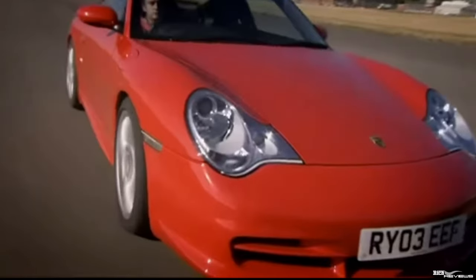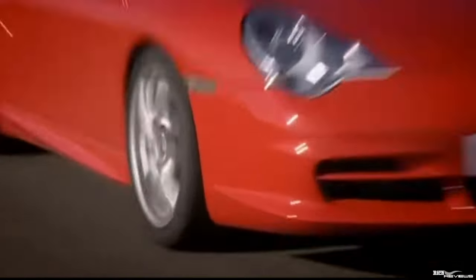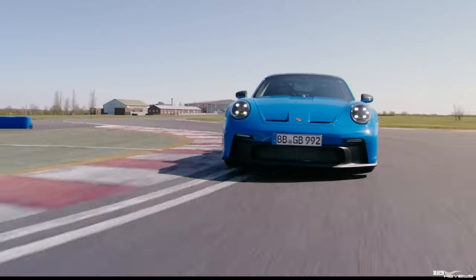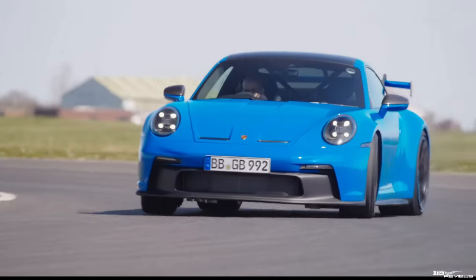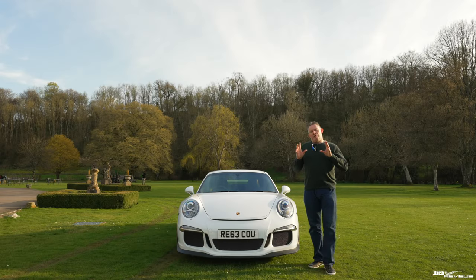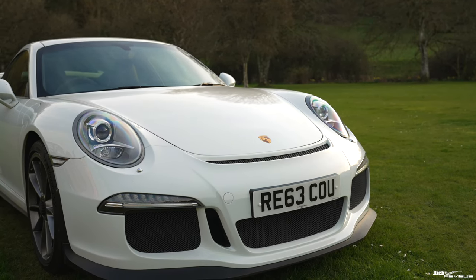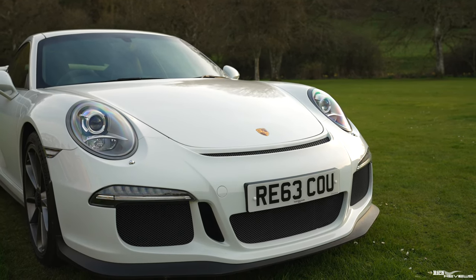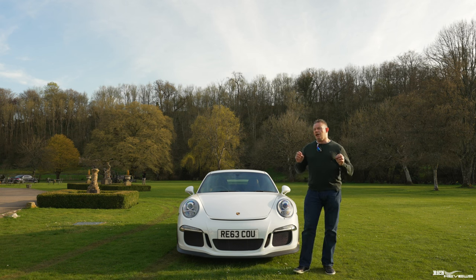So it all kicked off with a 996 edition of the GT3 way back in 1999. Fast forward to the latest edition of the GT3, which is the 992.1, that was released in 2021. So that's 23 years of GT3 production. Pretty impressive, eh? Focusing on the 991 model range, of the 991.1 models, there was 6,300 of those released in production. For the 991.2 model range, there was 9,500 made.